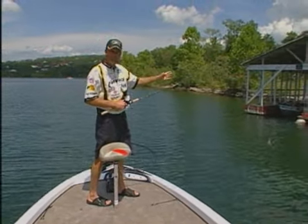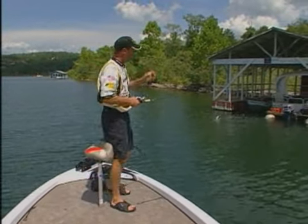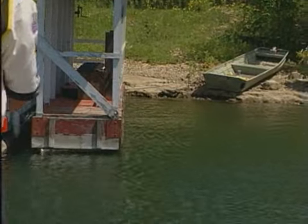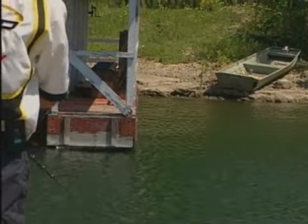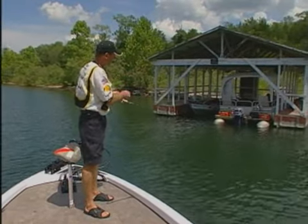I want to get a nice soft entry, and instead of casting at an angle, I'm going to position my boat so I can keep my lure in the strike zone for as long as possible, just like throwing right down the side of that dock. I don't want to have to make that bass run very far to get it, and your lure's in the strike zone the whole time.